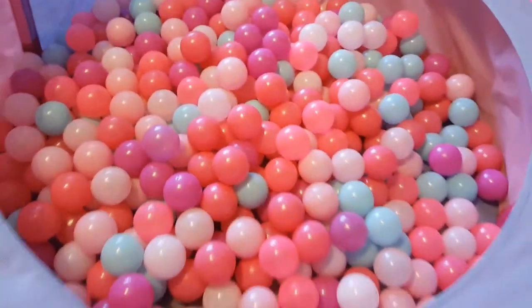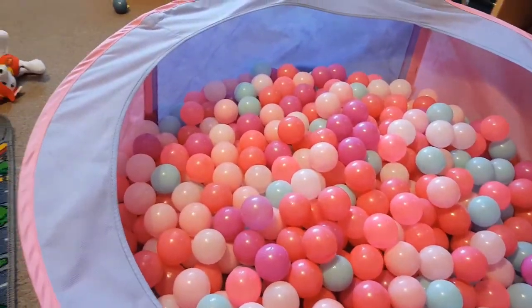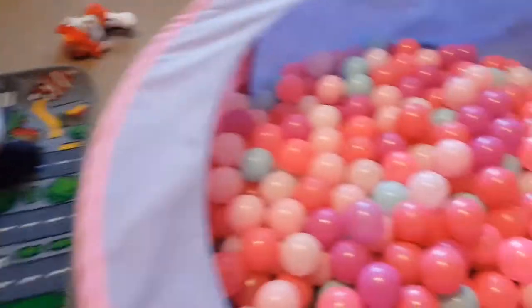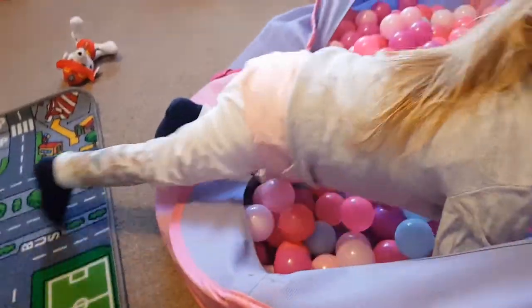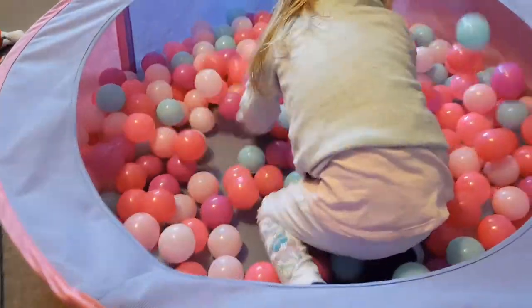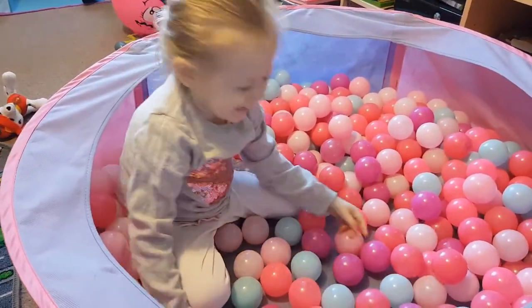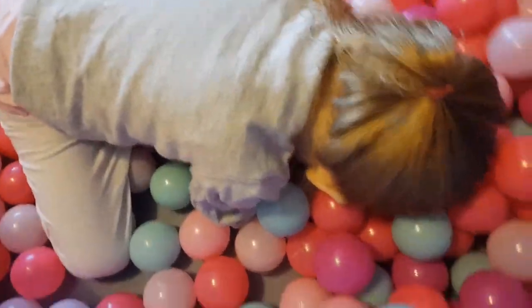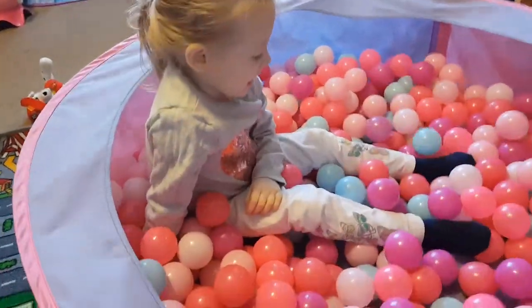Charlotte, show me this. What other toys have we got over here? Look. What's this? You want to jump in that? Get in the ball pool. You're sitting there, I'll video you in the ball pool. Come on. Oh. Can you lay down with it? Go on then. Let's bury you in the balls. Bury you.